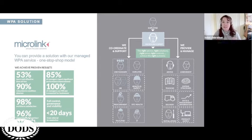Essentially, what Microlink do is we sit in the middle of the entire process. So when an employee has a condition, they have a straight through process to refer to us. And within a day, our case managers are on the phone, talking to that person and understanding the impact of that condition in the workplace.